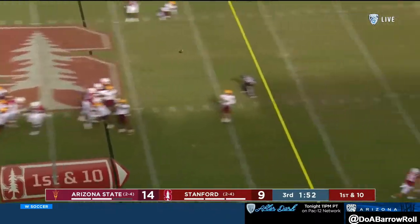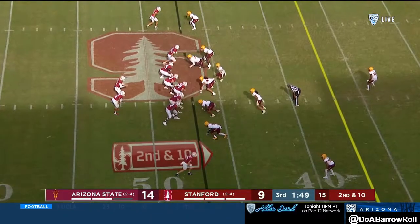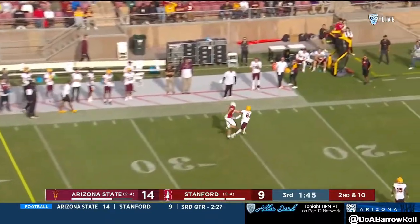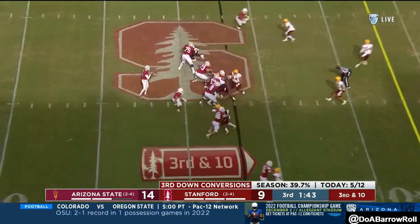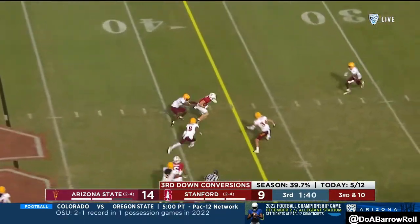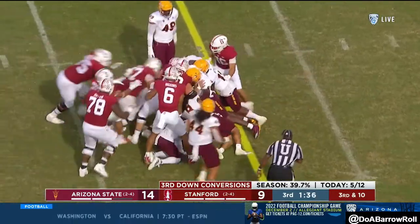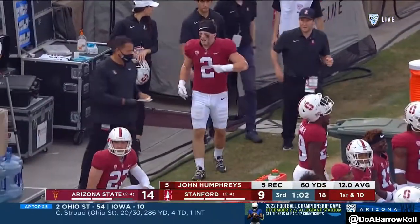Off the play fake. Trying to double move. Here comes the blitz. Cardinal pick it up. Slinging it to the outside, but incomplete to Tremaine again. Third down in plus territory for McKee. That's Humphreys right at the line to gain. And the initial spot made it look like he's got enough. He did 10, and that's exactly what they got.